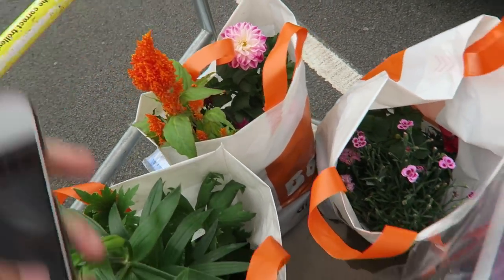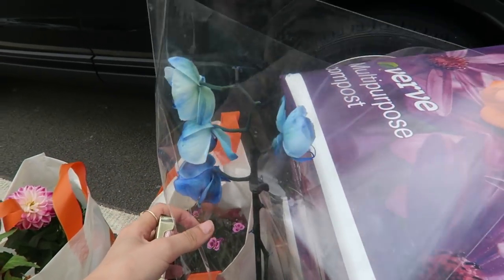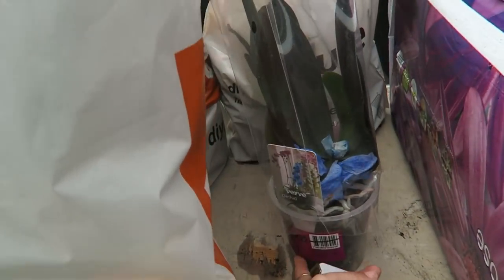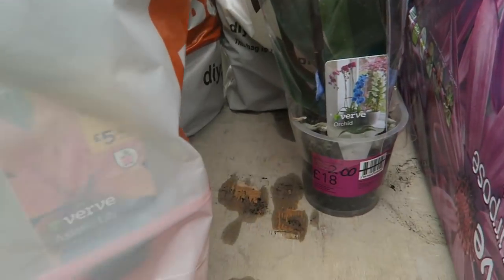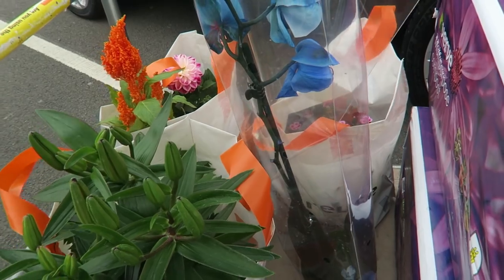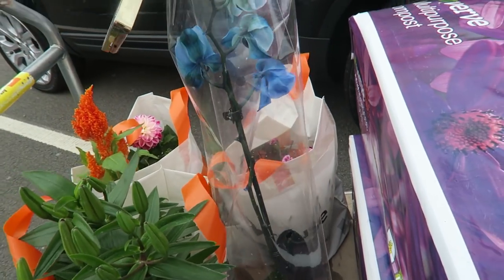They're so pretty. And then I also got this one here, which is kind of dead, but I know I can revive it. This was actually reduced to £2 from £18, and it's such a beautiful colour. It's an orchid and it's just so vibrant blue, and I absolutely loved it, so I had to get it. I'm really hoping I can revive it because it is kind of dead, but we will see.